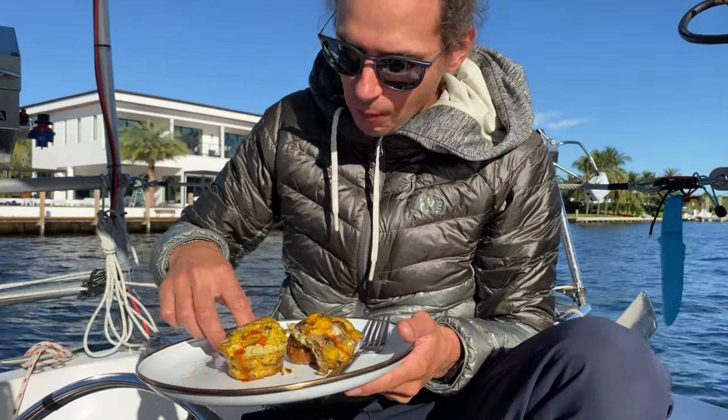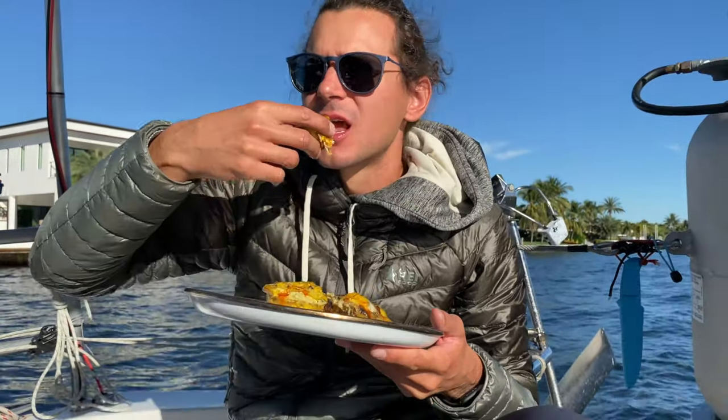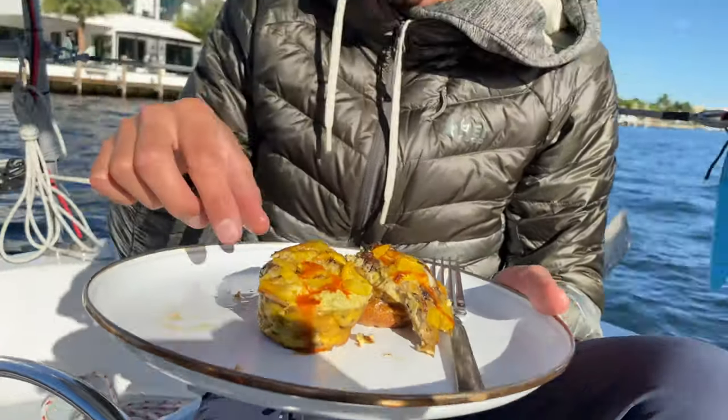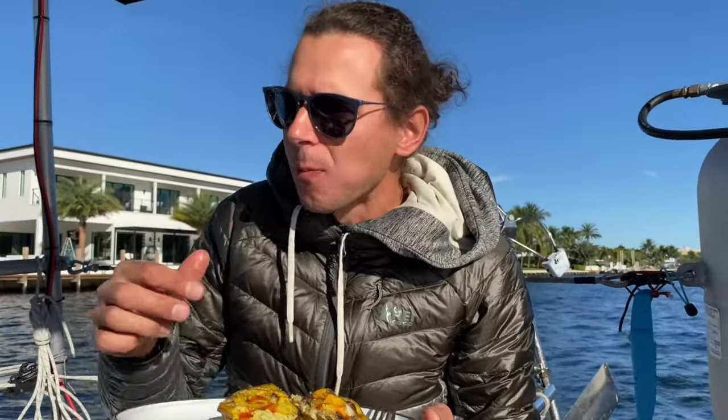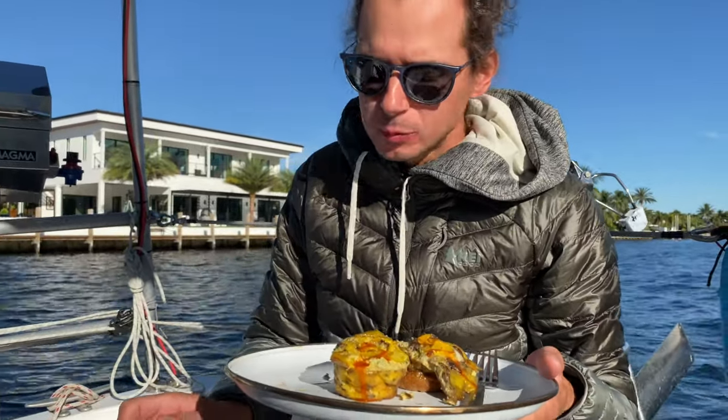So what's the final verdict? Excellent breakfast. Yeah, it's a good breakfast. I like the hot sauce on the top. Yeah, I put the chicken glue on top. They needed a little bit more, like a little kick to everything.